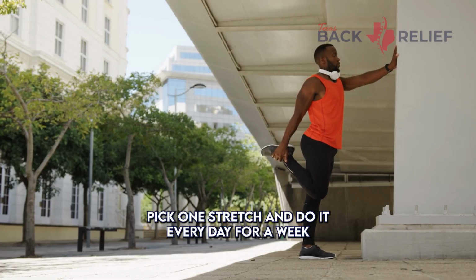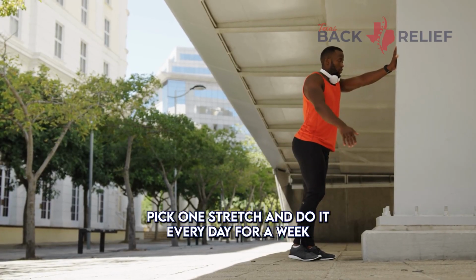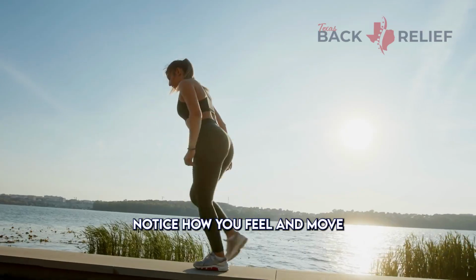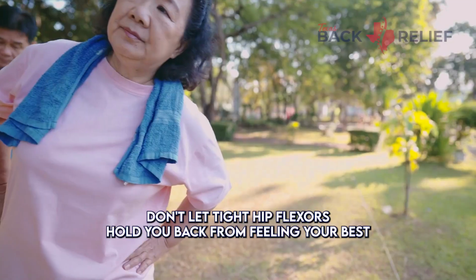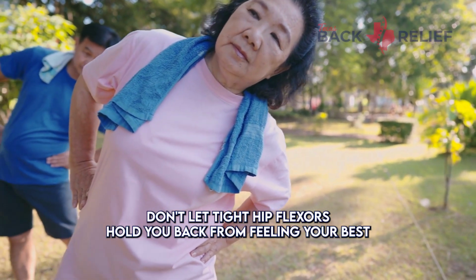Start small. Pick one stretch and do it every day for a week. Notice how you feel and move. I bet you'll be surprised at the difference. Your hips are designed to move freely. Don't let tight hip flexors hold you back from feeling your best.